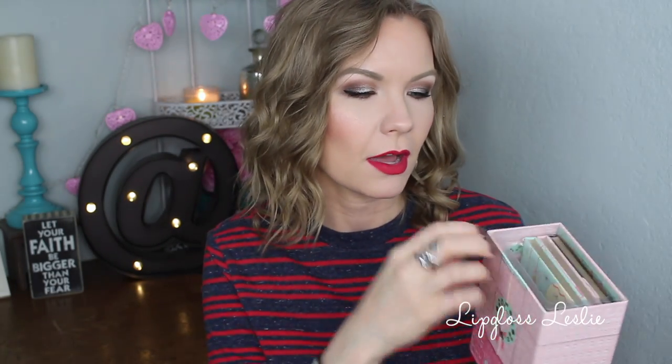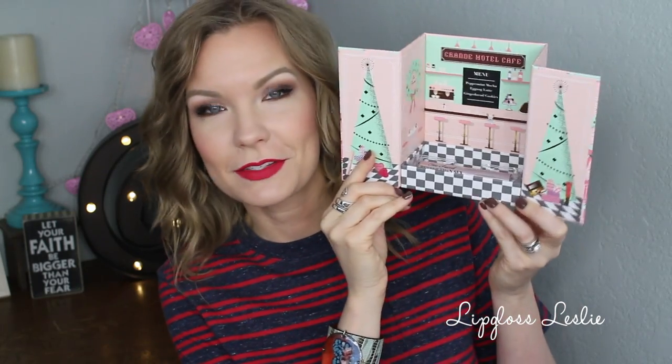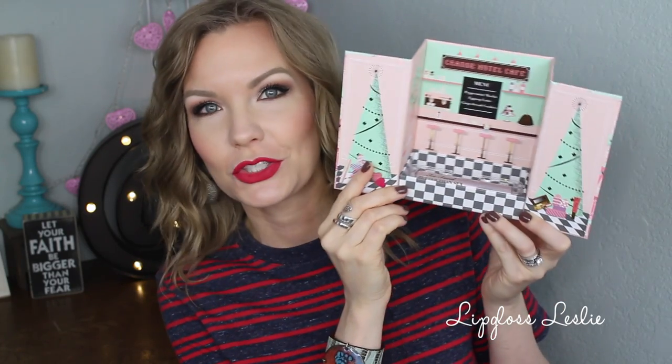So it looks like a little house, the little lid comes off, and then you open it up and it has three different palettes inside. So it's all kind of like themed and super duper cute. This pops out, all the little palettes come out of here. And you have the little graphics inside. It says Grand Hotel Cafe menu, peppermint mocha, eggnog latte, and gingerbread cookies.